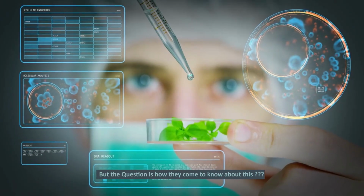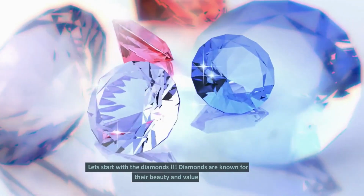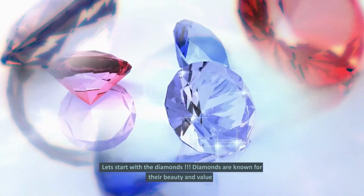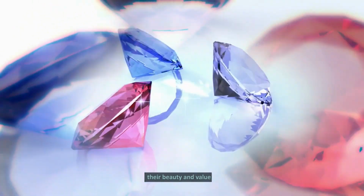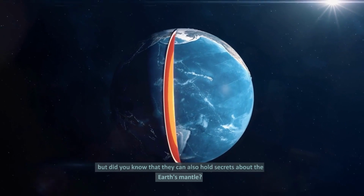But the question is, how did they come to know about this? Let's start with the diamonds. Diamonds are known for their beauty and value. But did you know that they can also hold secrets about the Earth's mantle?